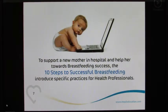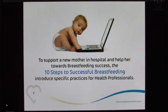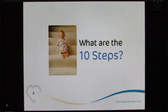Next, we'll have a look at each of the 10 steps to successful breastfeeding. To support a new mother in hospital and help her towards breastfeeding success, the 10 steps to successful breastfeeding introduce specific practices for health professionals. We'll now go through each of these steps one by one.